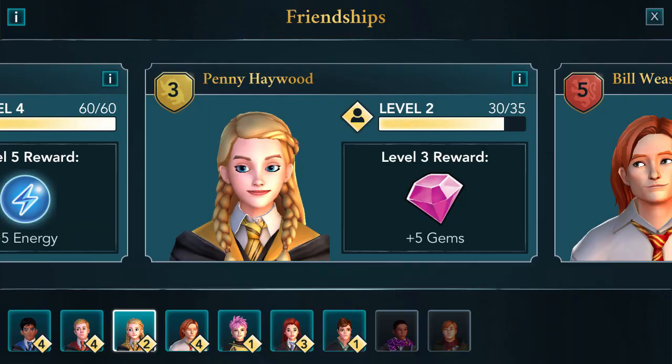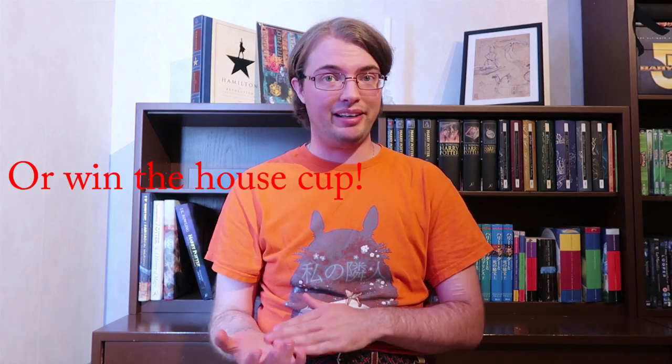You also get gems for leveling up friendships in the very beginning of the friendship. When you get to level 2 and 3, you get gems for that. Or you can of course buy gems for real money as well.